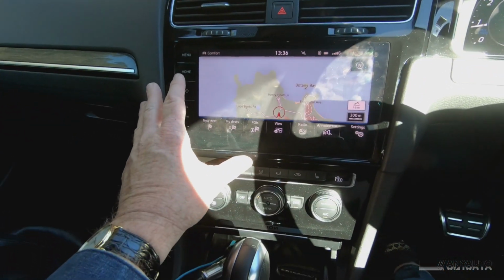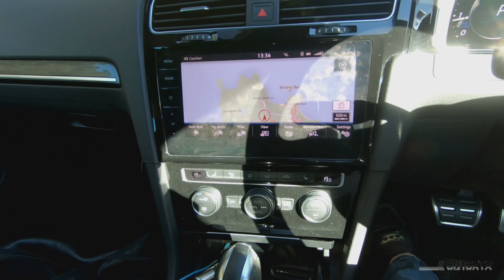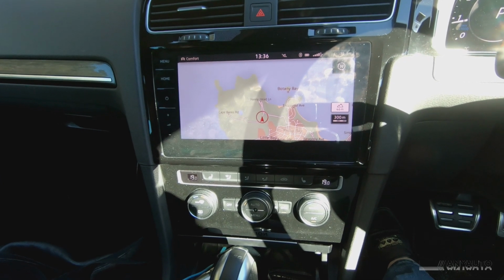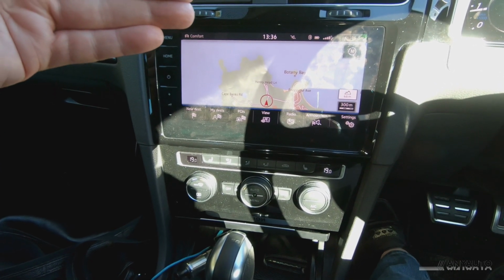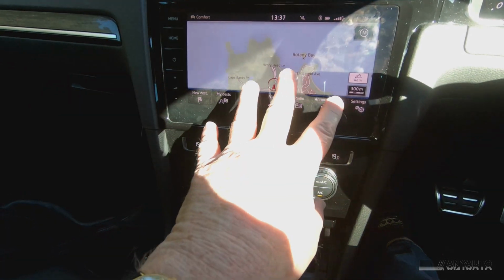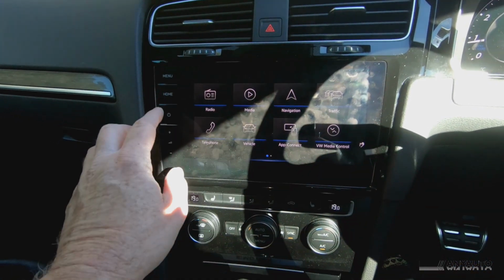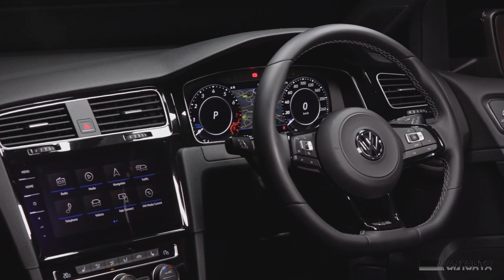This 9.2-inch screen has a unique feature. Just watch this. I'll take my finger away and in due course that disappears, so you get all of the real estate. As soon as you put your hand anywhere near it, it comes back again, and this is in all functions. It's fast to respond and it comes with Apple CarPlay.